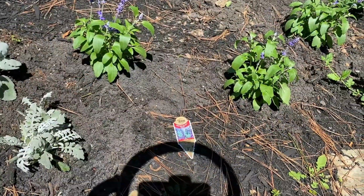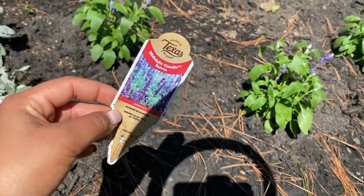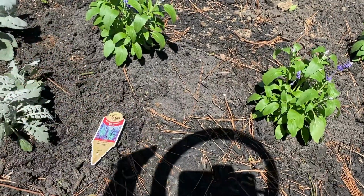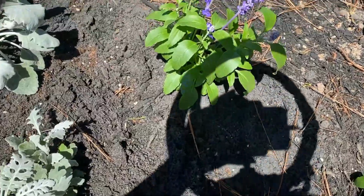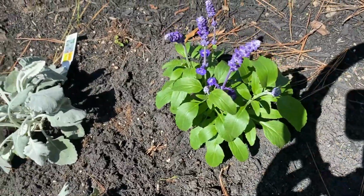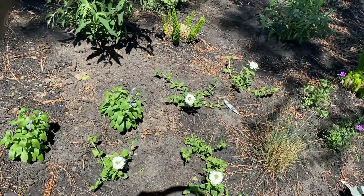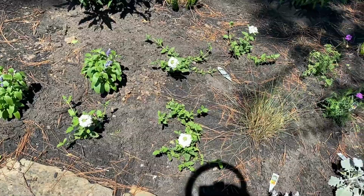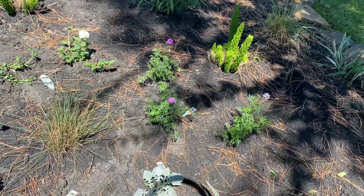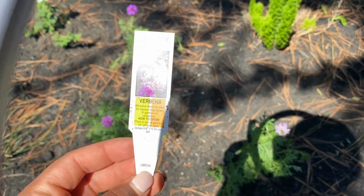And then I have a small drift of some salvia. But look how sweet these little blooms are. And I have a white drift of some white verbena. Some more Dusty Miller. And then this was a unique verbena mix that they had. It's called the Serendipity mix.